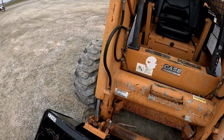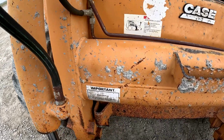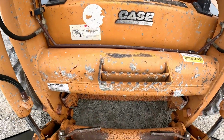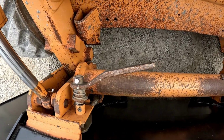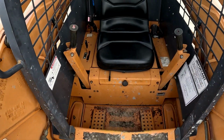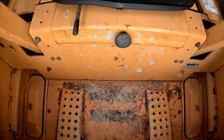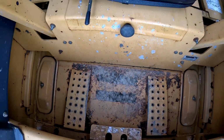All right, like I said, there is some cement splatter up here on these cylinders and that front face there. As you can see, just a little bit of cement splattered. That step's in good shape. Everything's good here. There's, like I said, no cracks or welds or plating anywhere. The seat is in very good shape. No cuts or tears in that seat. The floorboard is in very, very good shape. As you can see, it still retains a lot of that paint, like it should for a 1,000-hour machine.